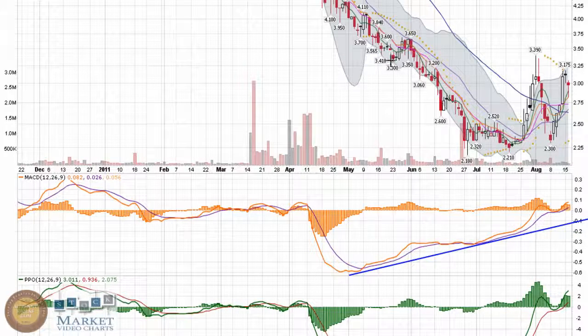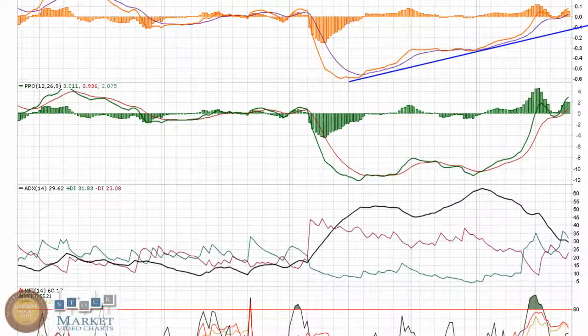MACD trending back hard towards zero. That's a strong positive divergence as the price per share is diving. Breaking through zero, which of course again is something that you always look for. Two pincher sort of plays, a little bit offset through there, both of them. Neither one of them came right together.